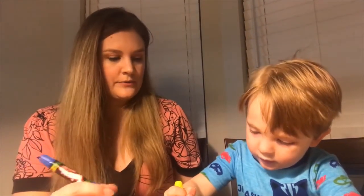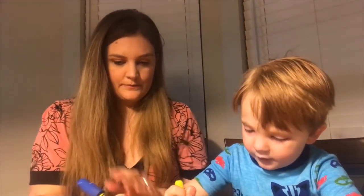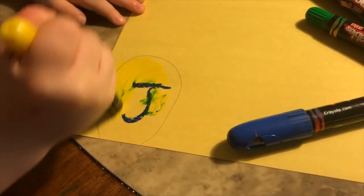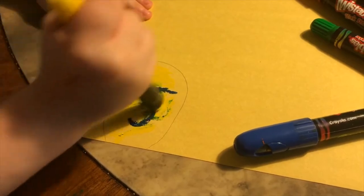Yellow. You want blue? Yellow. I'm going to draw your J with the blue. And I'm going to draw yellow. So here's his J. And mommy with the career. Now I'm just going to finish his name.